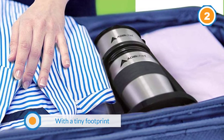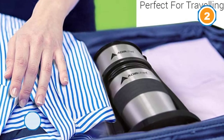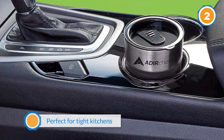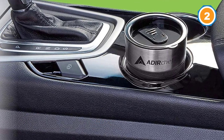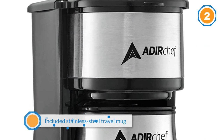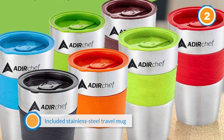It won't break on you, and neither will the included stainless steel travel mug. This brewer is very affordable and will work for years. As with the Ninja, this capsule-less system offers the user complete freedom when it comes to selecting beans and grind. The built-in filter is a boon to both the environment and your wallet. No buying filters or throwing out used ones.